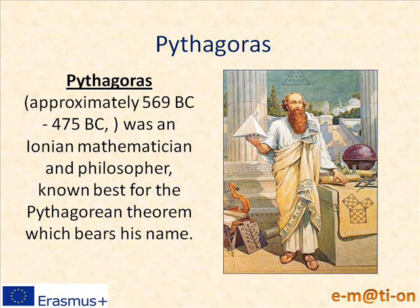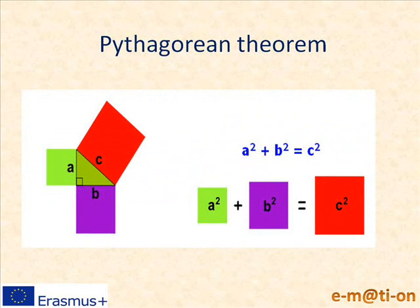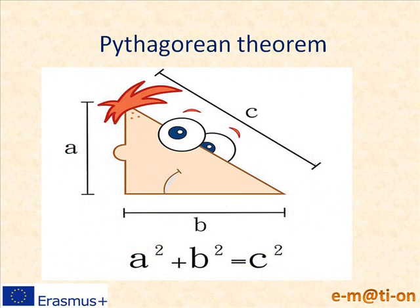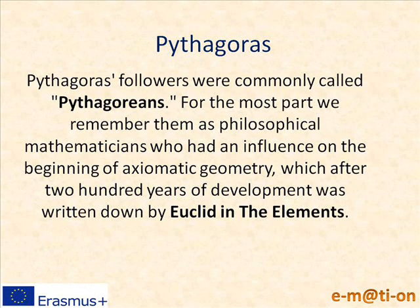Pythagoras was an Ionian mathematician and philosopher, known best for the Pythagorean theorem which bears his name. Pythagoras' followers were commonly called Pythagoreans. For the most part, we remember them as philosophical mathematicians who had an influence on the beginning of axiomatic geometry, which after 200 years of development was written down by Euclides in the Elements.